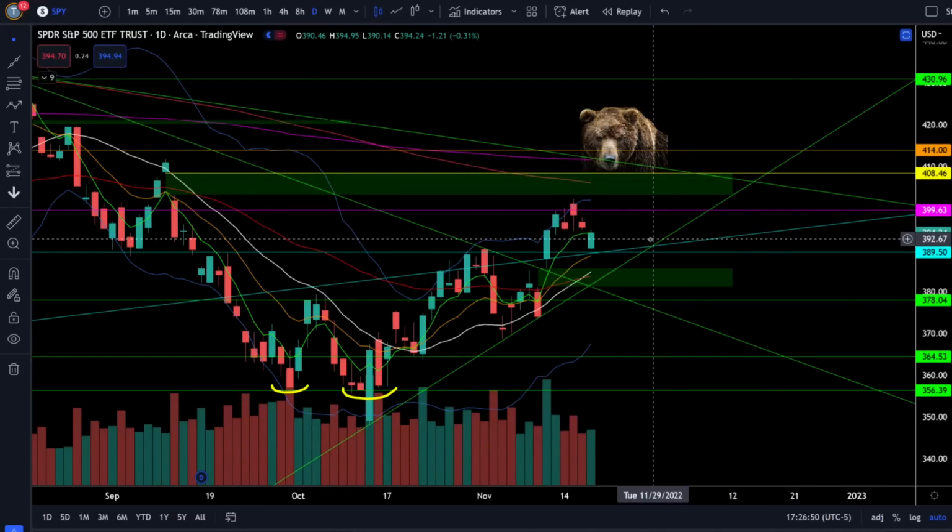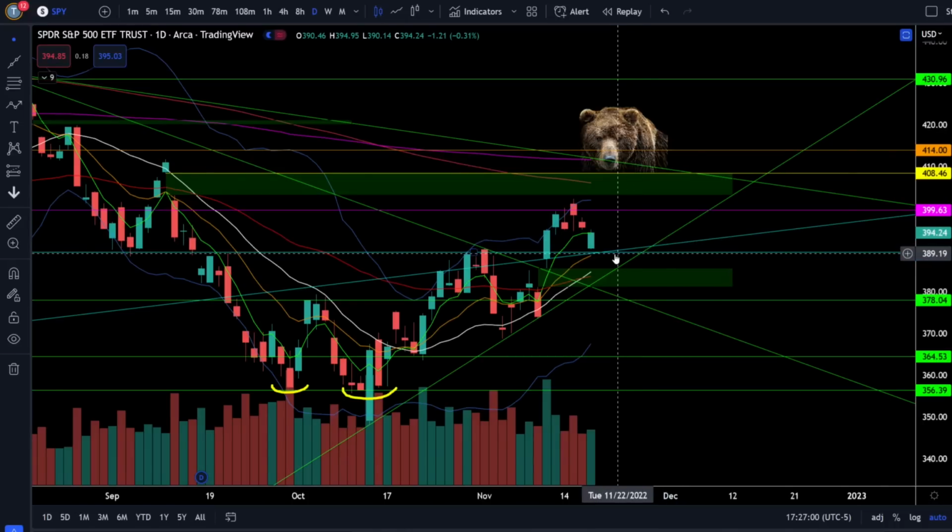Alright, so today's SPY was down 0.31%. And last night I did a very detailed episode about the trading range we're currently in, so I'm not going into that same level of detail again. But all you need to know is we are in a trading range between 390 and 400 until we get a breakout. The bullish breakout will be a break above 400 for the gap fill at 408.